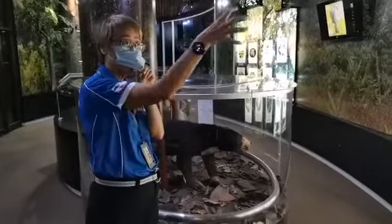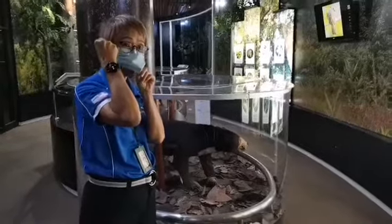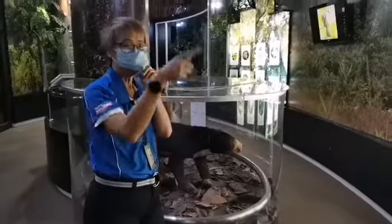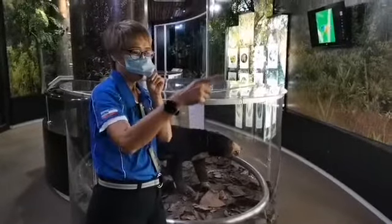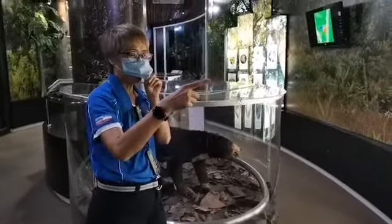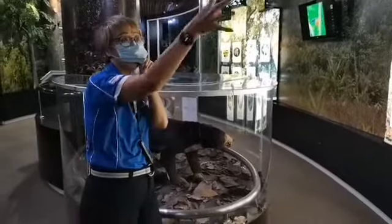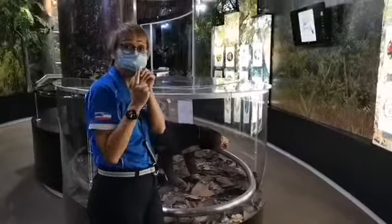Yeah, so it will actually tear off the bark. But because of that, you see, nature has a cycle. You might say it is destructive when the bear tears off the tree bark. No, it is not.